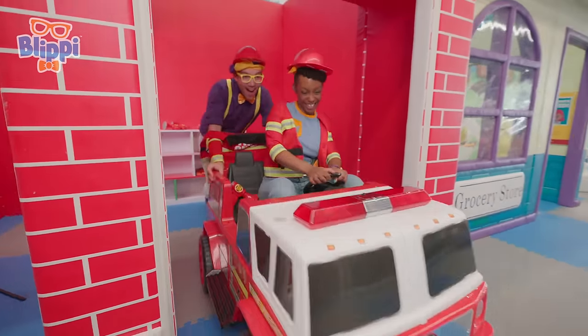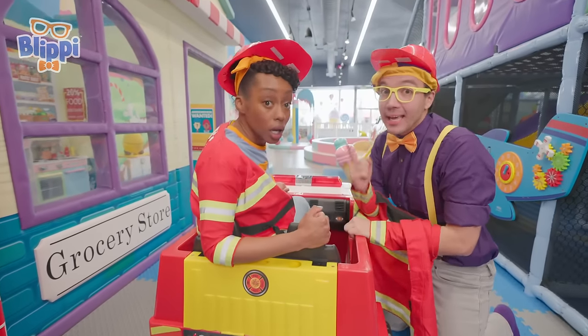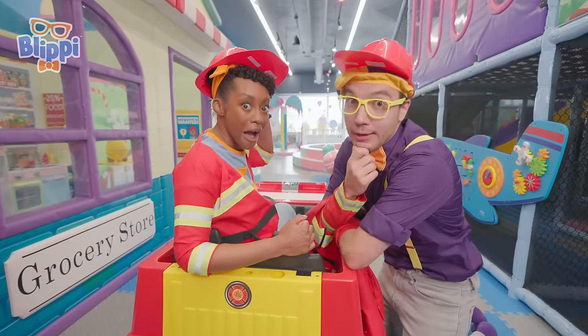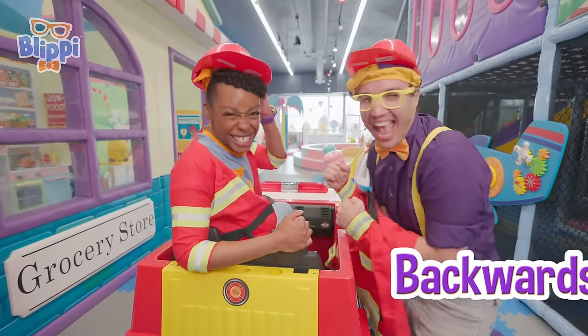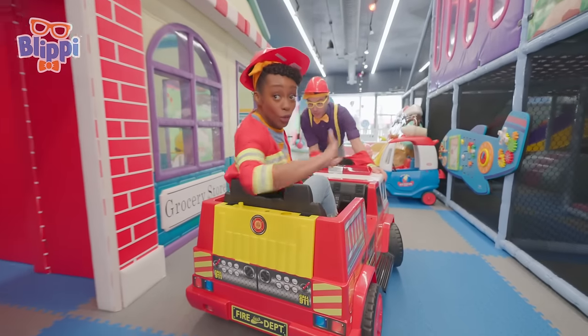Hurry! But firefighter Meekah, wait a minute. It's opposite day. Instead of going forward, I think we need to drive backwards. Yeah. Okay, here we go. Woo! Meekah.